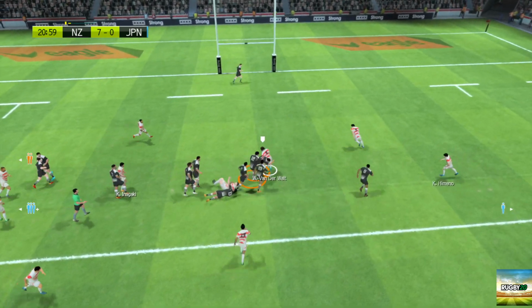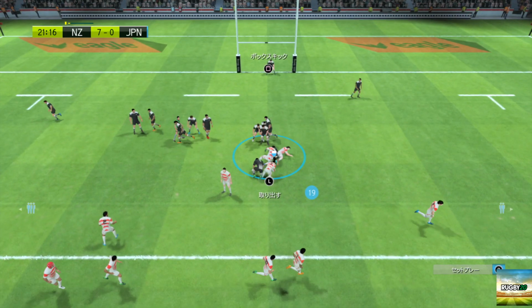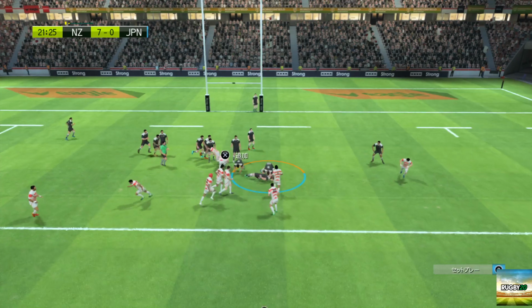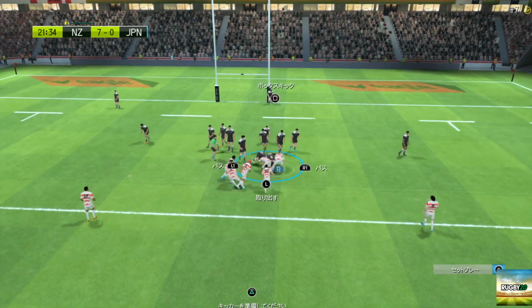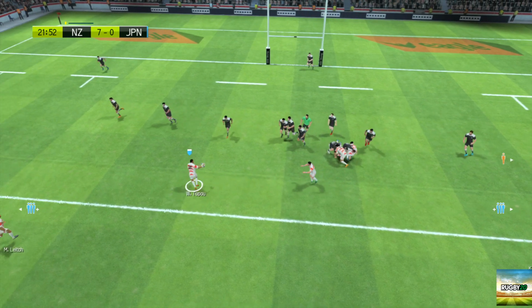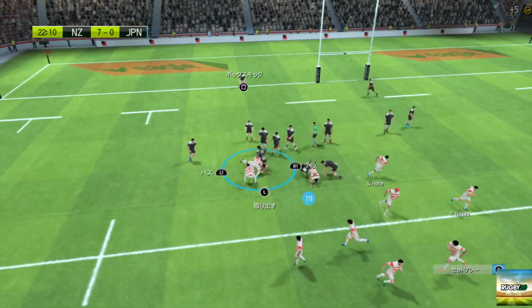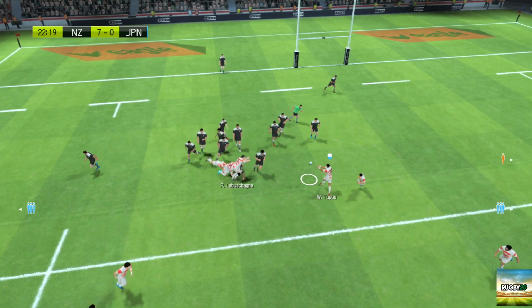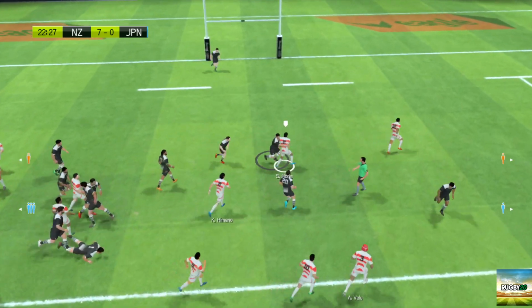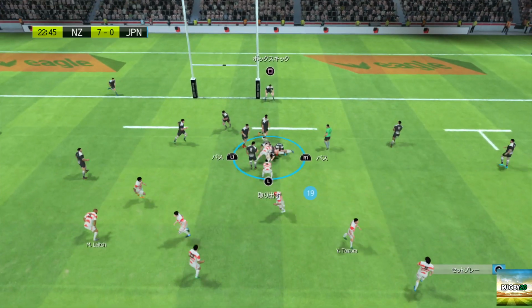They must get the ball out to the wingers. Japan will keep the ball. A great platform to attack from here, from this ruck. They still have control of the ball. It's a ruck. They still have control of the ball. Oh, that was well played out wide. There's the tackle. Here's the ruck being created.